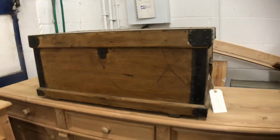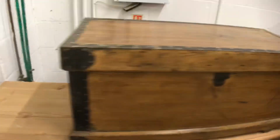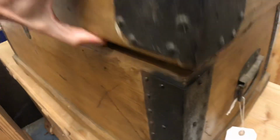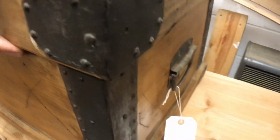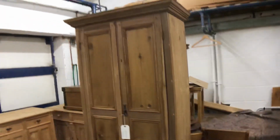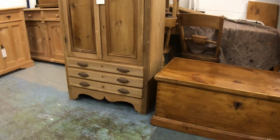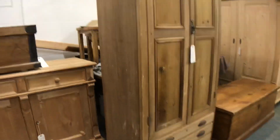On top of this, we've got a lovely old pine box with metal edges. This is English. Ammunition box, probably. And that's been waxed. Then a very tall, slim cupboard. Satin walnut and pine. And it's got 3 drawers at the bottom. So 2 doors and 3 drawers at the bottom. And there are 2 shelves inside.